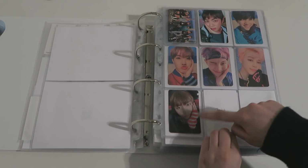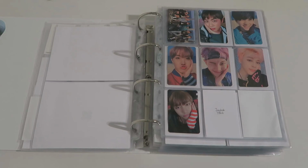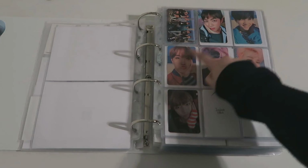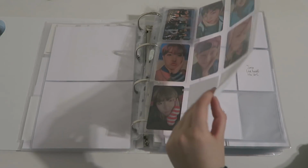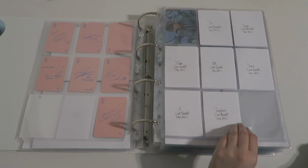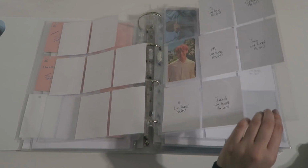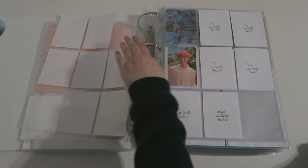I just need Jungkook's. It's amazing seeing this. I love the colours on these photo cards as well. I don't know, just the vibrant colours of the hair, it's really pretty. And then I have Love Yourself. And I have J-Hope's old version. This is really sad.